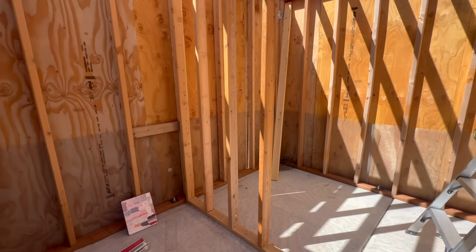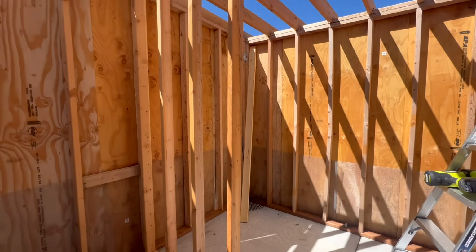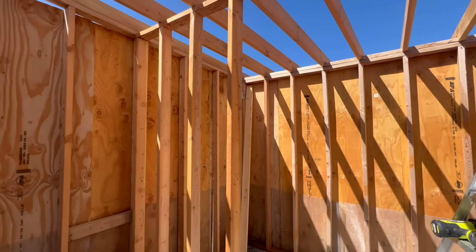I'll get dinner going and come out here in about 2 hours or so and try to finish this up. I didn't nail these in, by the way. I just stuck them in. I tried to level them. I need to go get my level and make sure they're all straight.